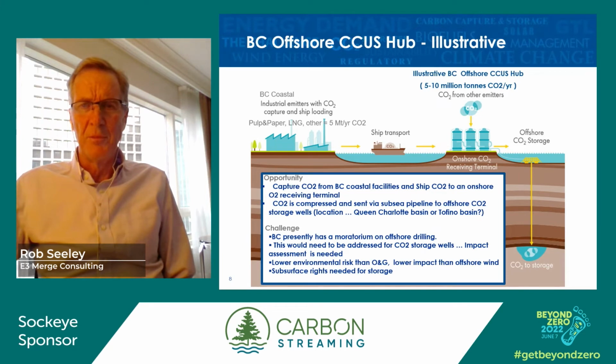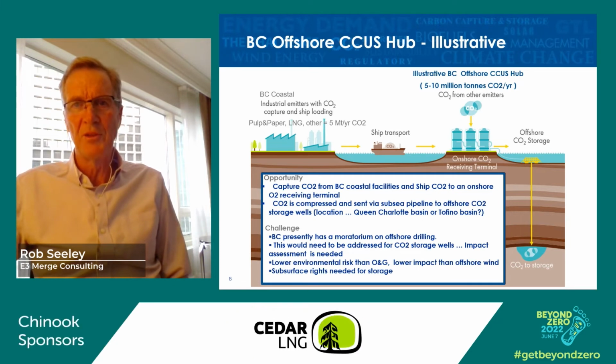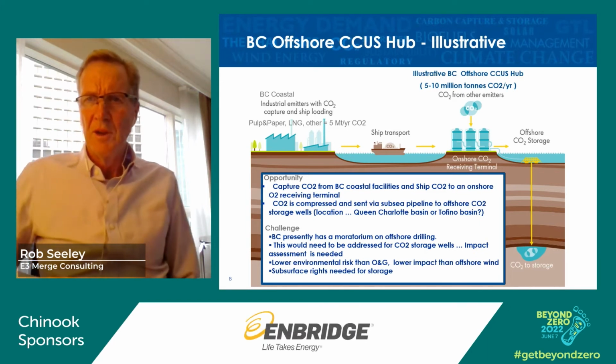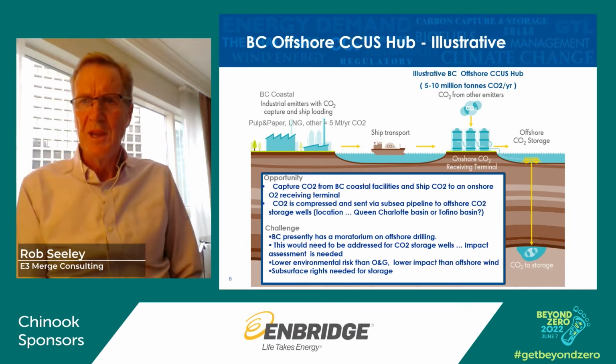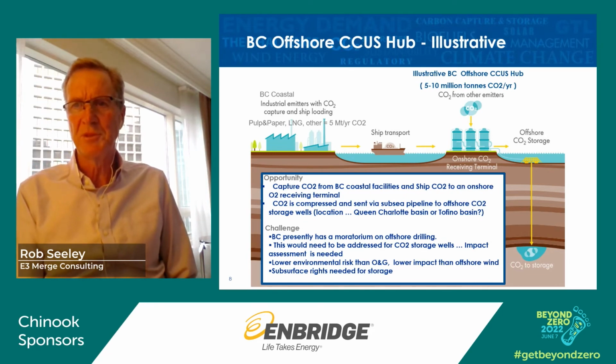The other hub that I wanted to speak illustratively about is the offshore idea. Now, there is an opportunity to capture CO2 at all our industrial facilities and our pulp mills all along the coast, and then ship the CO2 to a central onshore receiving terminal, and then from the receiving terminal it would go to a subsurface well.